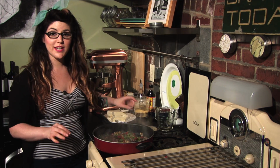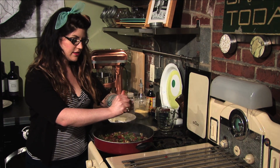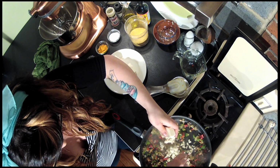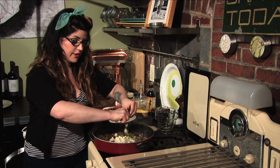All right, I think we're ready to start crumbling our tofu in. So use your clean hands and just grab it and crumble it in like that. And we're going to do that with the whole block.